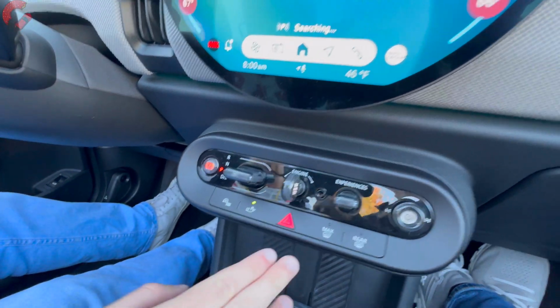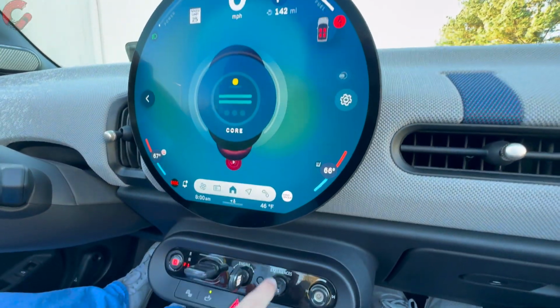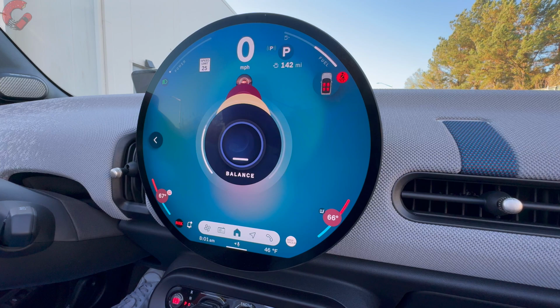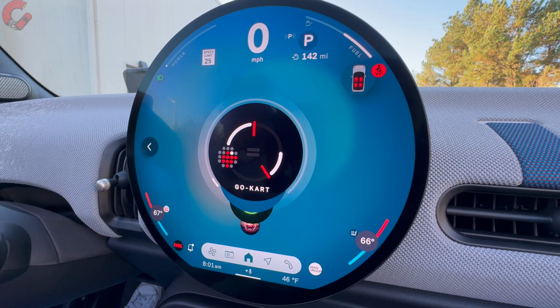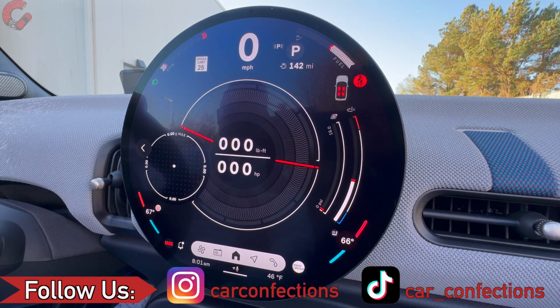Now, off to this side, you'll notice this Experiences panel. That's actually going to allow you to switch between all your different drive modes in this vehicle. There are a ton of different modes that you can pick from. My favorite is the go-kart mode. That's a really fun one. You'll see that later on in the test drive.